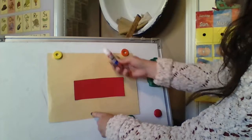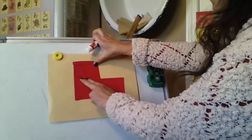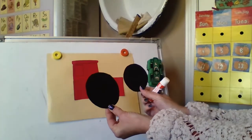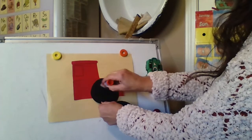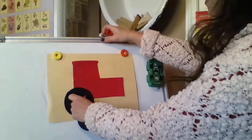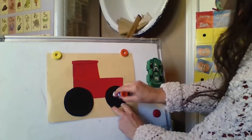I'm having a hard time because my board moves, but you will be just fine. So there's the top part of my tractor. And then did you notice that the wheels are two different sizes? The big wheel will go in the back, just like this. And the smaller wheel will go in the front.